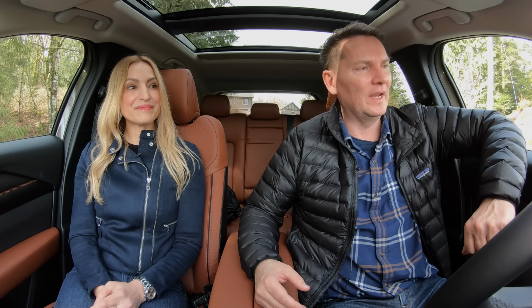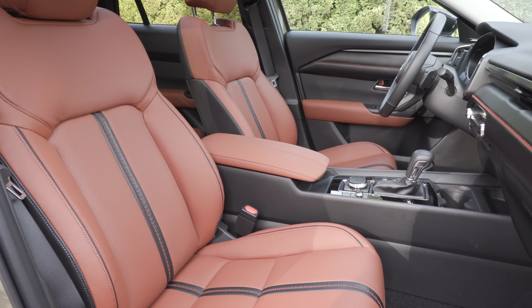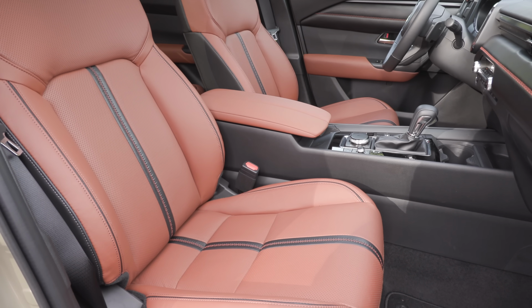One thing I'll notice though is the belt line is quite high. So putting your, like I like to drive like this, it's not comfortable. It's too high. So that's something to consider. What are the seats feeling like? Are they as firm as the CX-5? They feel more cushioned. I think that they're more comfortable.